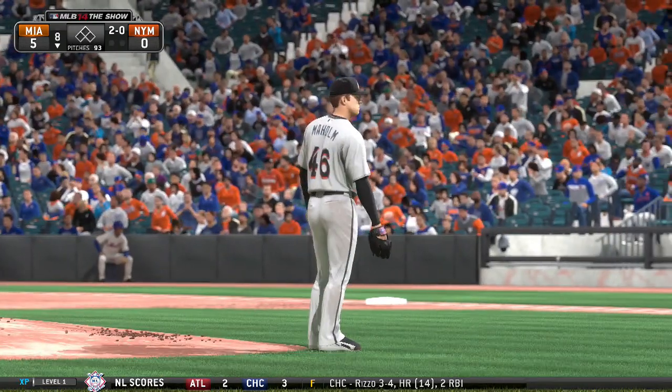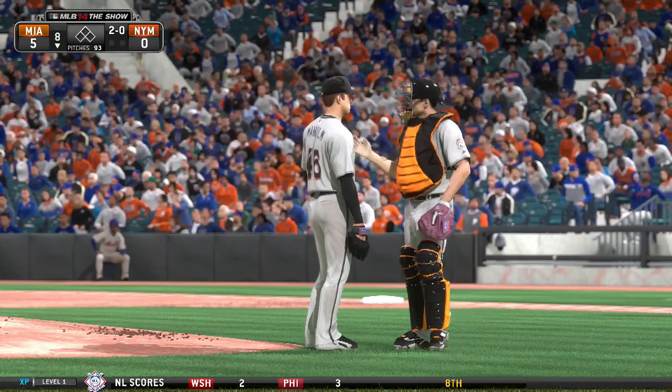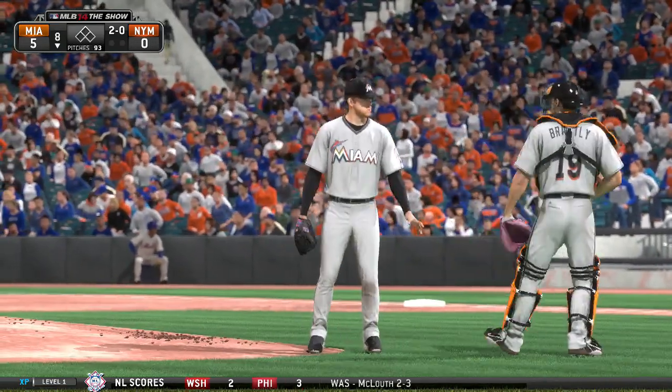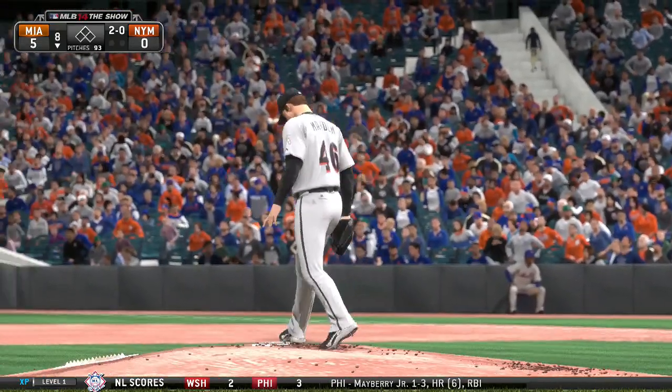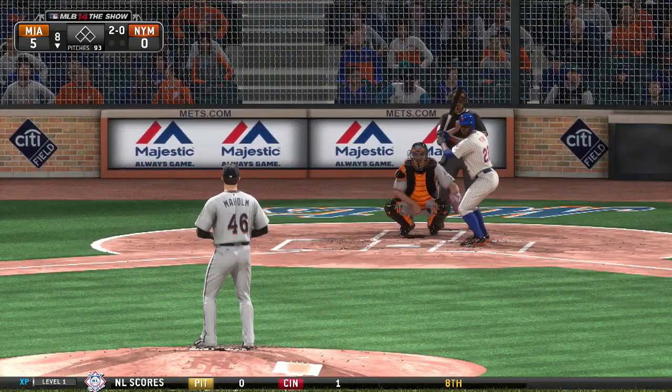And that's high and away, and the count goes to 2-0. Now he's going to get a visit from his catcher just to make sure he's all right. But this might actually be more of a stall tactic here. I mean, his pitch count is starting to get up there, so this might just be to buy a little time for that bullpen.